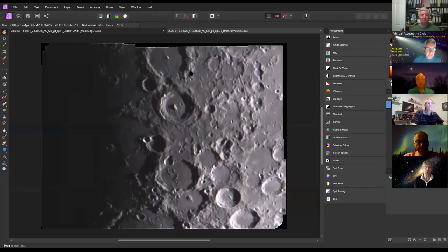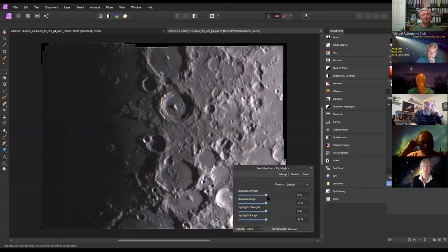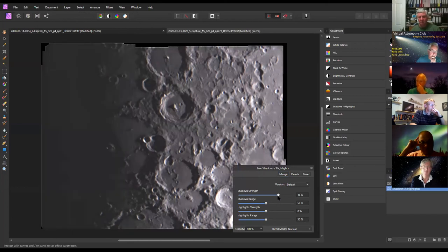Okay, so if I share this now. This is as it comes off Registax after stacking. Oh, I've got a little bit of a pixel crazy paving effect on there. I didn't realise. Okay, so this is as it comes off the webcam. So the way I do it, this is not going to work on this image because it's not brilliant. I go to layer again, new live filter layer, and down here you've got shadows and highlights. If you click that, you can bring up the dark stuff, but leave the light stuff.